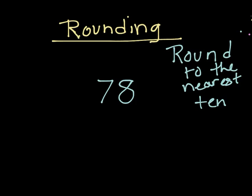First of all, raise your hand. Which digit is in the tens place? Gage. The 7. So I want you to underline the 7. Then I want you to draw an arrow to the 8. And now what you're going to do is you're going to think, okay, is that 8 5 or greater? Or is it less than 5? Just say it. What is it?